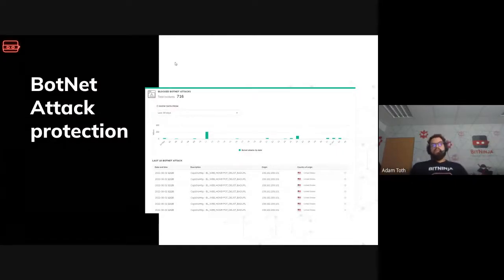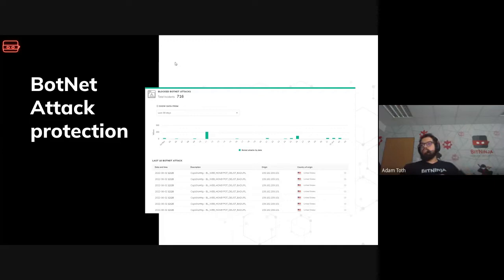Okay, one of the first layers for Bitninja Cyber Protection is the botnet attack protection, meaning that each day thousands of attack attempts are happening against websites and web servers from botnets. And with Bitninja Server and Site Protection, you can monitor all this traffic, which would slow down your websites, and Bitninja can stop these requests for you.